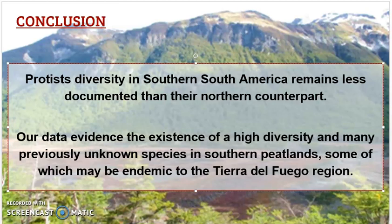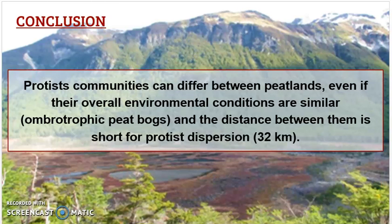To conclude, protist diversity in southern South America remains less documented than their northern counterpart, and our data evidence the existence of a high diversity and many previously unknown species in southern peatlands, some of which might be endemic for the Tierra del Fuego region. Finally, we conclude that protist communities can differ between peatlands, even if their overall environmental conditions are similar on ombrotrophic peat bogs, and the distance between them is short for protist dispersion.